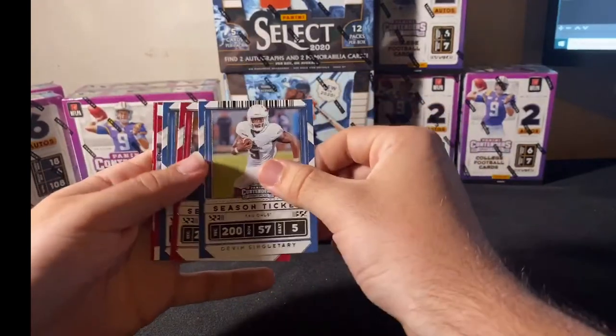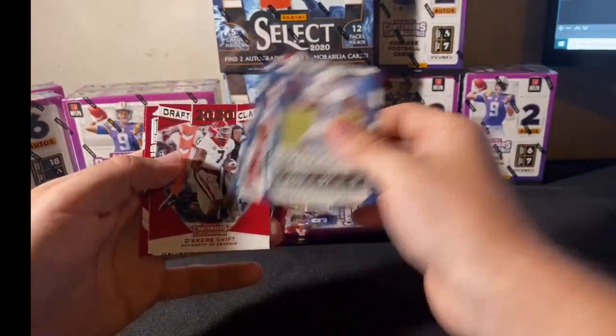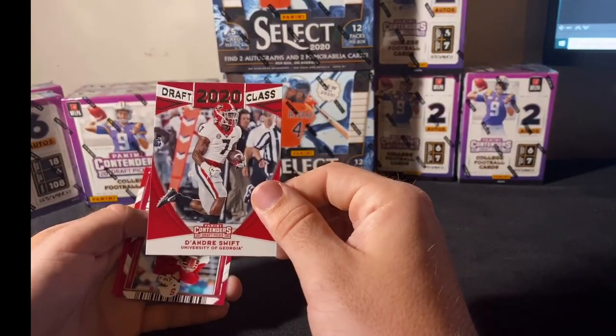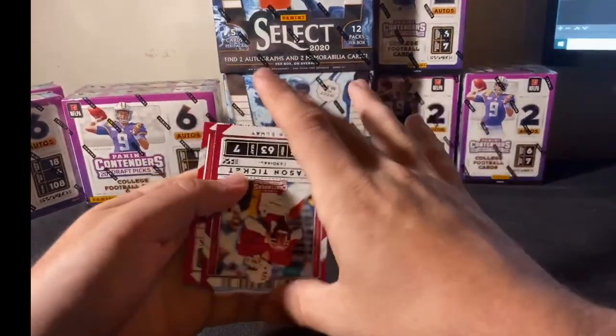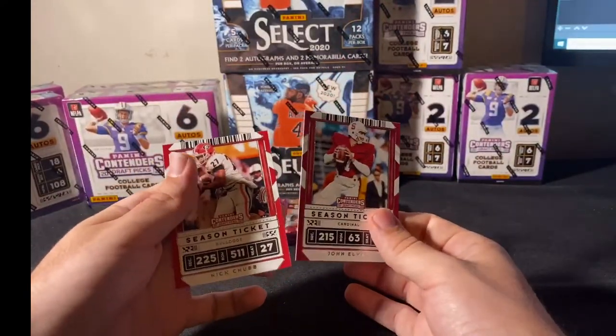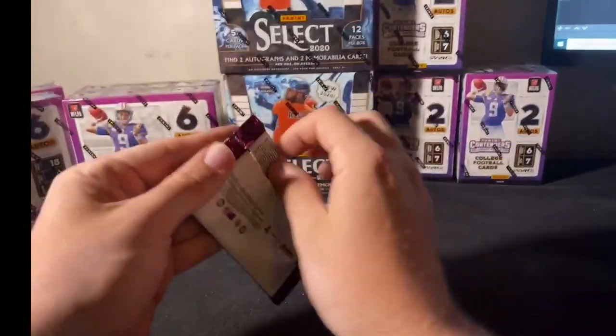Devin Singletary, Sam Darnold, Jared Goff, draft class 2020 DeAndre Swift, another great 2020 draft class card there. And then we got a John Elway and a Chubby Boy, Nick Chubb.